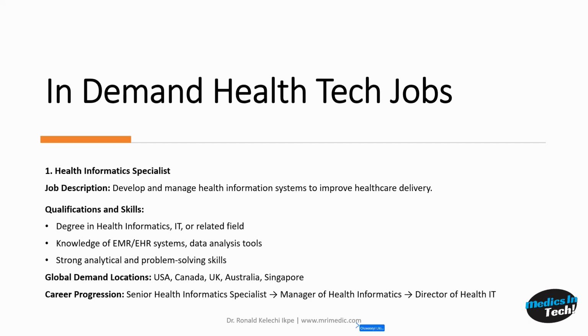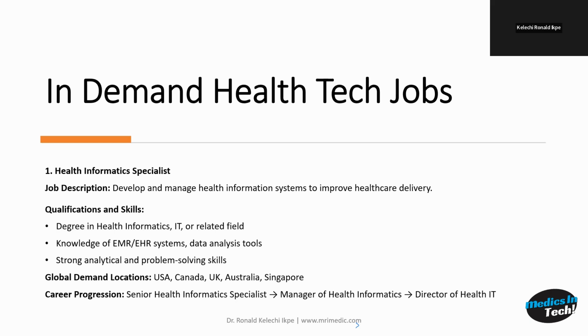Then in terms of career progression, I get this a lot: what can we do if we decide to get into this space? Typically you look at roles like the senior health informatics specialist. You can become a manager of health informatics. You can become a director of health IT or health informatics, wherever you find yourself.